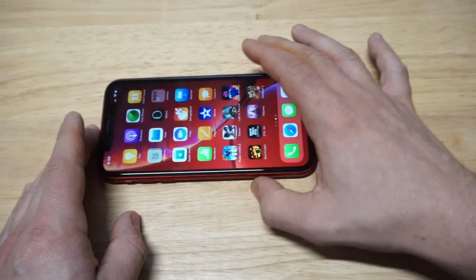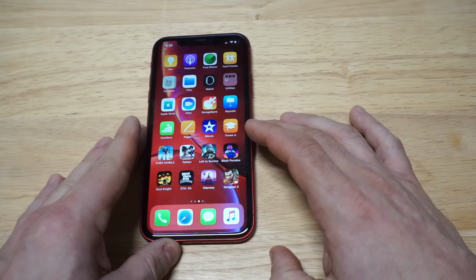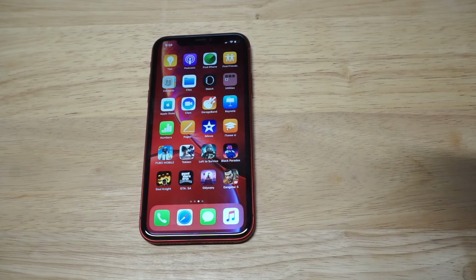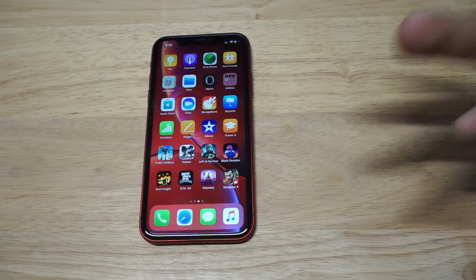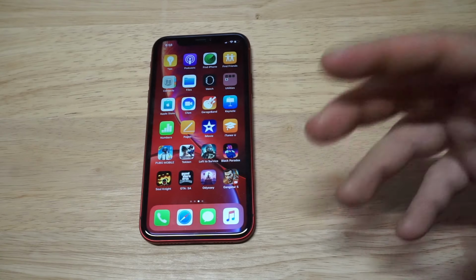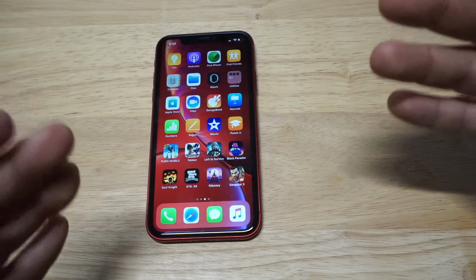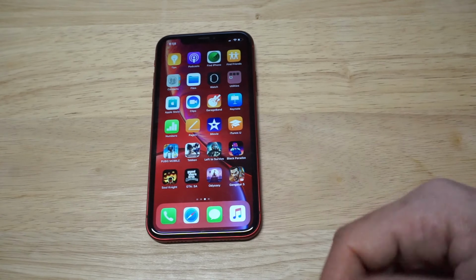I'm going to take it back to the home screen here. Anyways, that was just one game. Honestly, the sound quality, picture quality on here, everything is really good. And I really think this is going to be a more affordable iPhone for most people, like I was saying. I'm loving the XR. I'm a big fan of it, and I just think it's a big win.